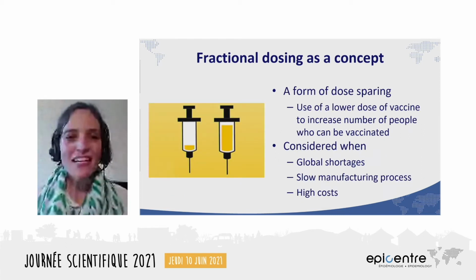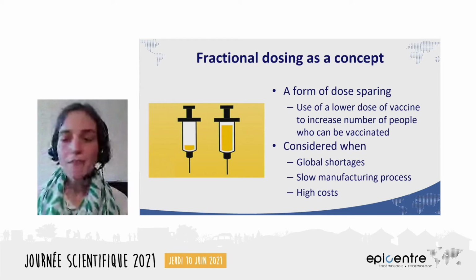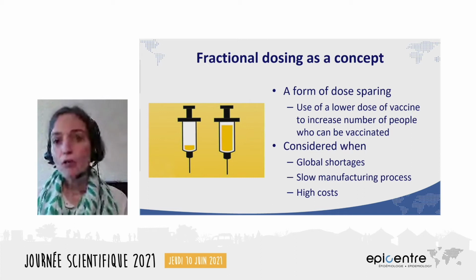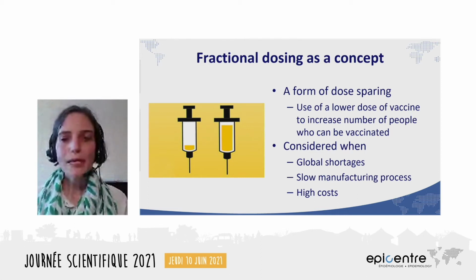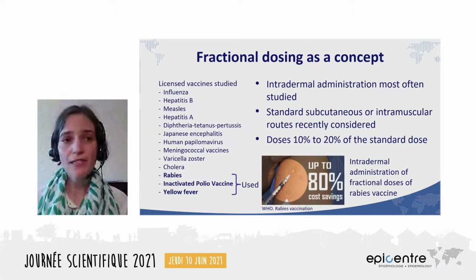Okay, sorry about that. Fractional dosing of vaccines is one of the dose-sparing solutions where a lower amount of vaccine is administered to increase the number of people who can be vaccinated. This strategy is particularly considered to cope with situations of global shortages of vaccines, to balance a manufacturing process that cannot quickly adapt to varying needs, or to reduce the high cost associated with some vaccines.